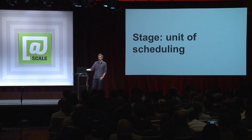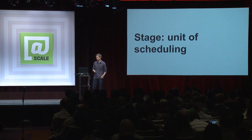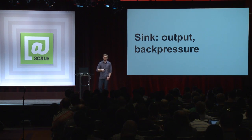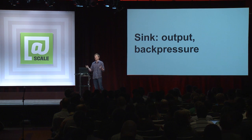The stage is really the unit of processing. This is where the user of Mantis writes their custom processing logic. This is also our unit of scheduling. So when we're scheduling a job to run in our infrastructure, the stage really dictates how that information gets spread over many machines. The sink is the output to the job. This also has back pressure concerns, because if you imagine many clients connecting into your sink, you need to be concerned that if you have one slow client, it should not affect the entire job.